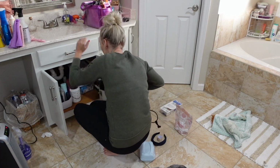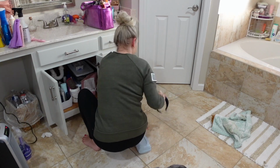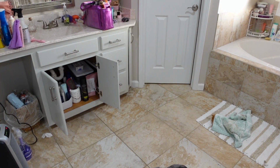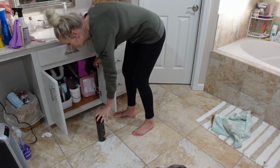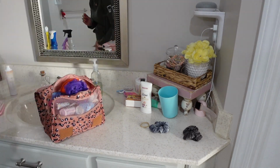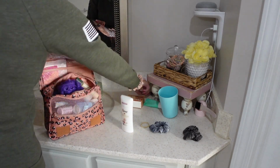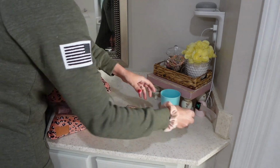So I had to do some bleach and some scrubbing under there, and then let that dry, and my husband had to fix all of the piping under there. So I had everything that was under my sink spread out all over my bathroom floor for like a week, and I just did not feel at peace in here, and it was driving me insane. So I was really happy to finally get this space cleaned up. It's so serene and relaxing in there now, and I can actually enjoy my hot baths that I love to take at night.